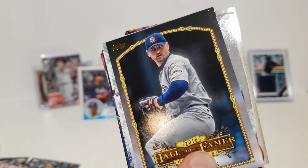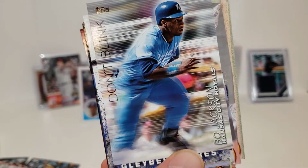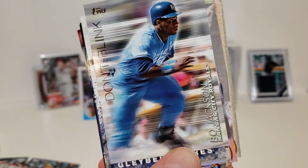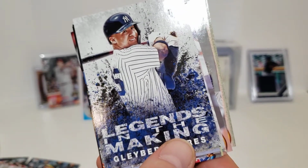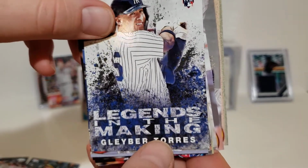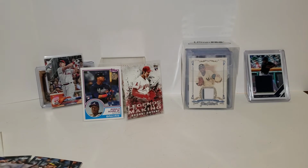That is not numbered. Trevor Hoffman, Hall of Fame card. Bo Jackson, Don't Blink. Oh, hey. We got a Gleyber Torres, Legends in the Making card. I'll do the same thing we've been doing on these. This one looks pretty good to me.